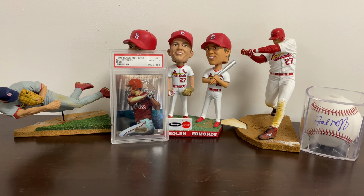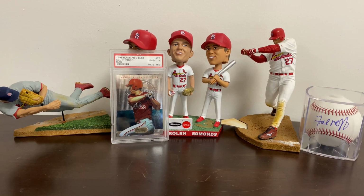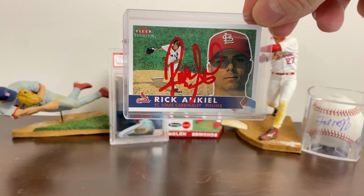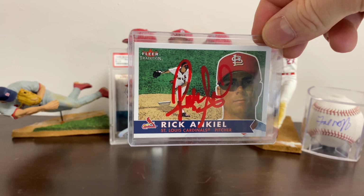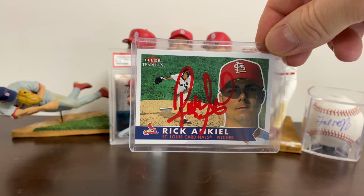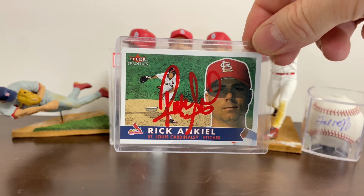Along with that, I got to meet one of my childhood idols, Rick Ankiel. My favorite Ankiel card I got signed, the Fleer Tradition. He was one of the first prospects I ever followed, and I was pretty devastated when his pitching career came to an end. He's got a fantastic story of how he came back as an outfielder, and I was still a fan, but him as a pitcher, I was in eighth grade going into ninth, and just really followed his career. I was left-handed, he was left-handed, and I just kind of wanted to grow up to be Rick Ankiel.